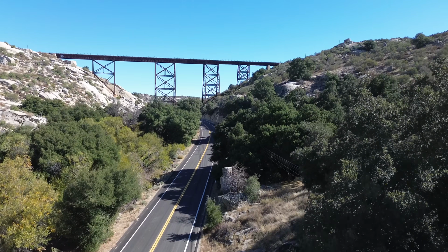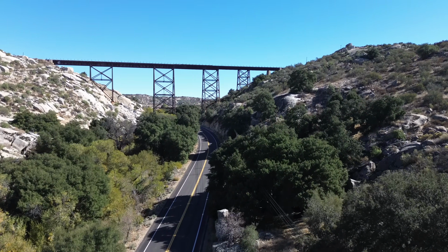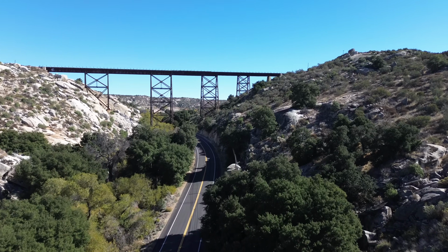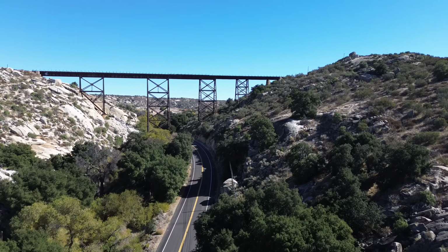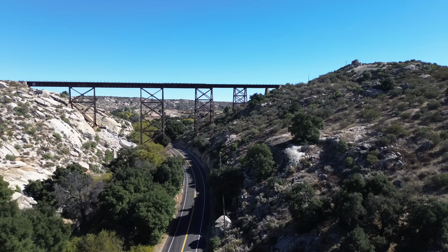There it is behind me, the Campo Creek Viaduct, at almost 200 feet above the highway below it. But let's get a closer look at it. The railway crosses Highway 94 several times as it winds through the mountains, but every other time was at, or in the case of the bridge where we started, slightly above the level of the highway. Here, they needed to cross high above this canyon.